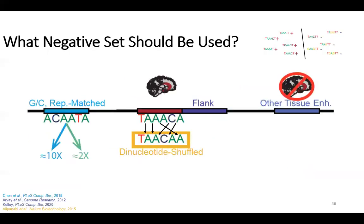And there are a number of negative sets that have been used for related tasks in the literature. Some people use flanking regions of enhancers. Others use random regions of the genome that are not enhancers in the tissue of interest, but have the same GC and repeat content. Some use enhancers in other tissues that are not enhancers in the tissue of interest, and some use nucleotide shuffled regions. So these are shuffles of the enhancer sequences where the frequency of pairs of nucleotides is preserved. And we actually tried all of these negative sets, but we decided to use a different one that we developed that we found worked even better.